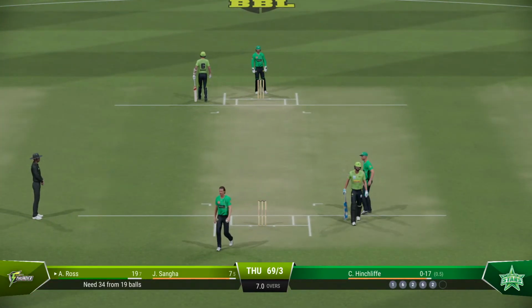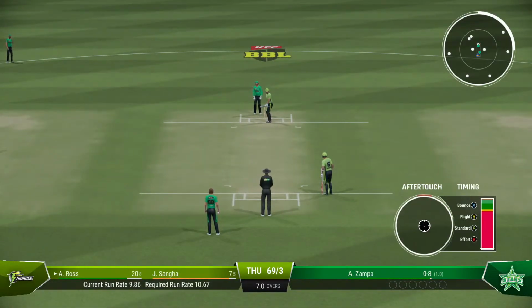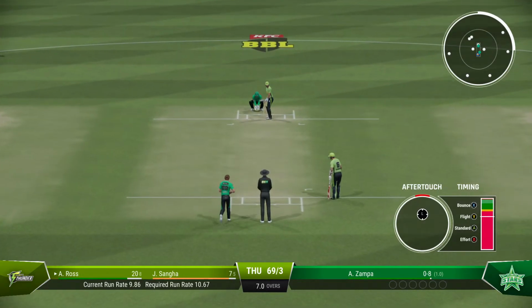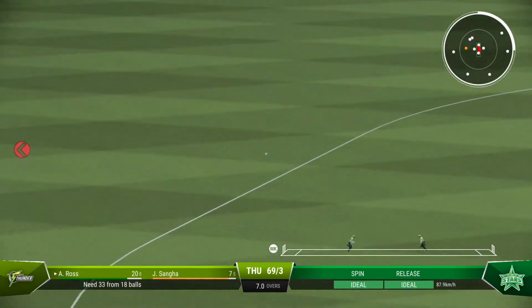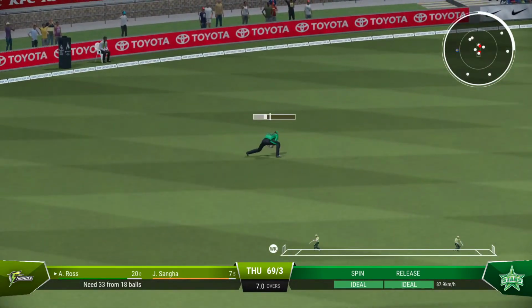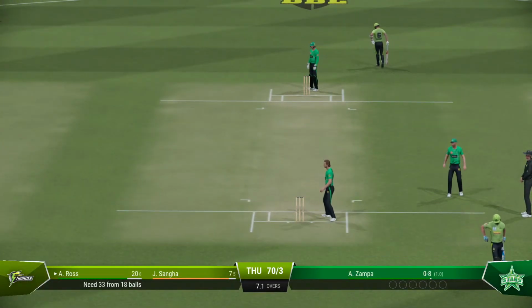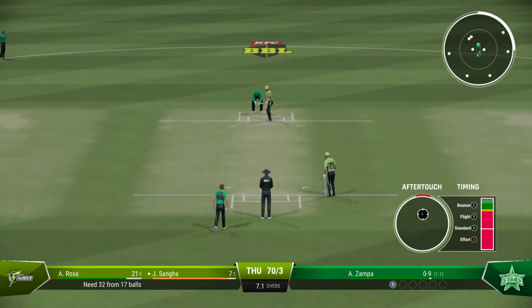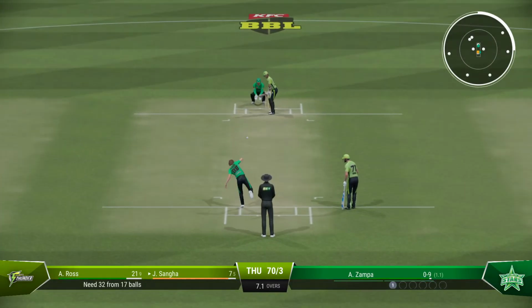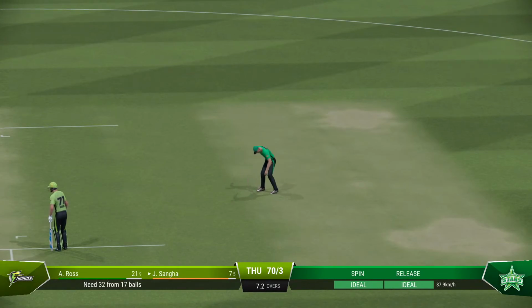Questions will begin to be asked. Should the captain make a change? A big over that one. Too many loose deliveries. Zampa from the pool end. Good piece of fielding to stop some runs.